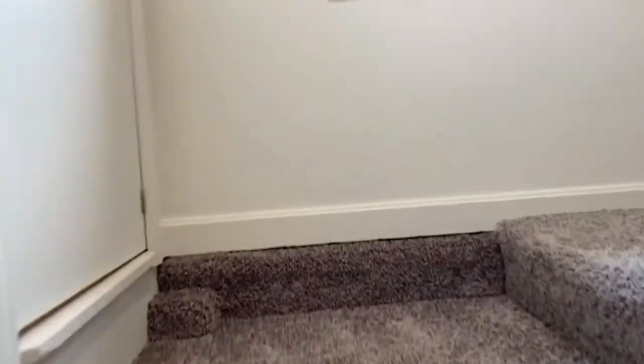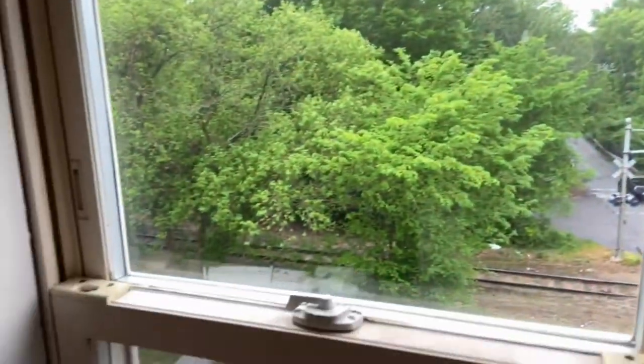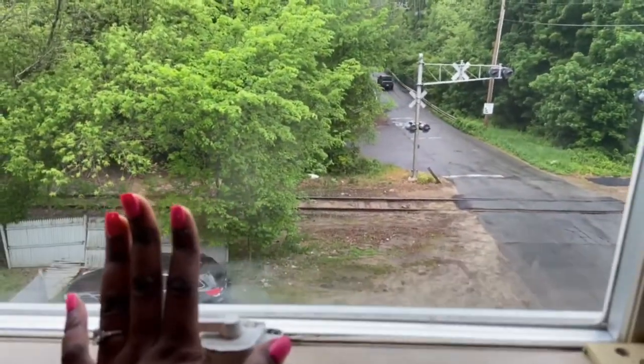So now up the stairs, right? When you come up the stairs, there is a door here, which is like a storage room situation. I actually like the idea, because I could stuff a lot of my makeup and my filming stuff in here, things that I don't use. So yeah, and also has another view. I live for views, guys.